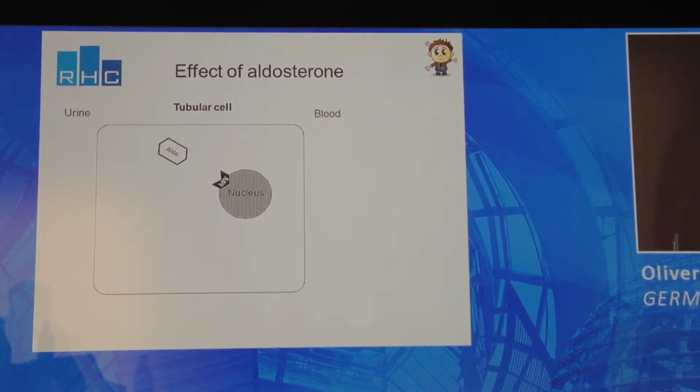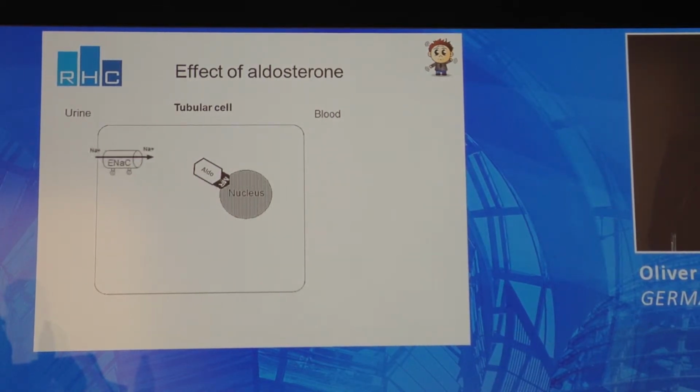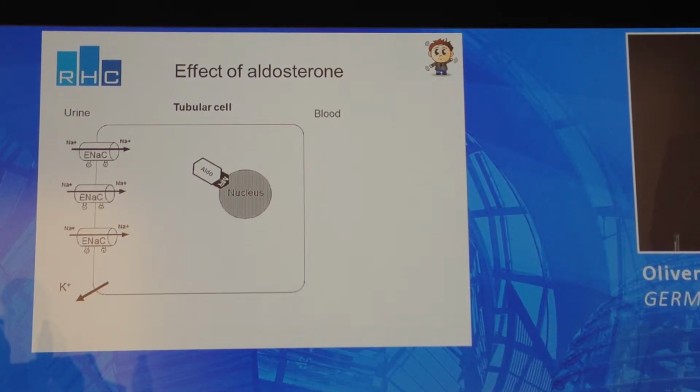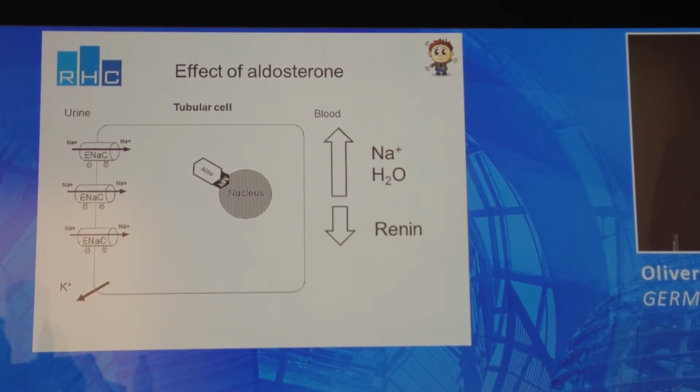So how does it actually work with the aldosterone? You have the tubule cell in the kidney. The aldosterone docks intracellularly at the mineralocorticoid receptor in the nucleus, and then the epithelial sodium transporter will be transcribed. Potassium will be shifted outwards, and you will have sodium and water retention. The renin goes down. This is a normal crosstalk, and that's how it works if it's controlled.